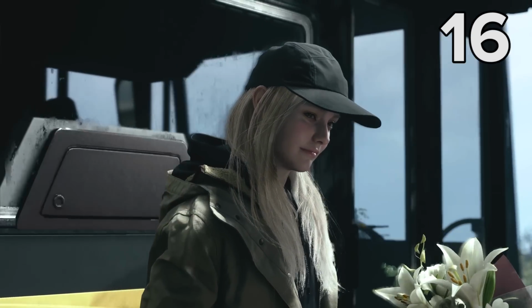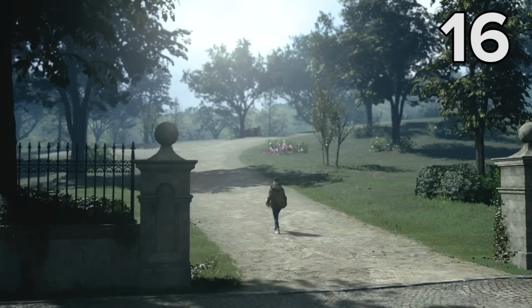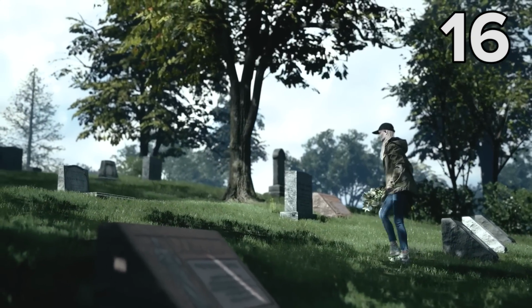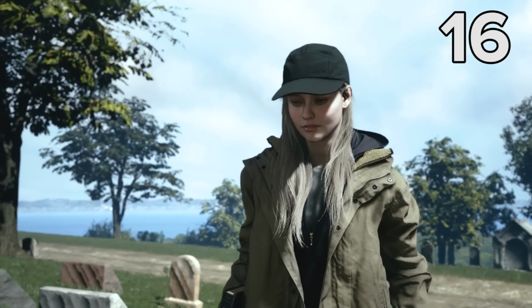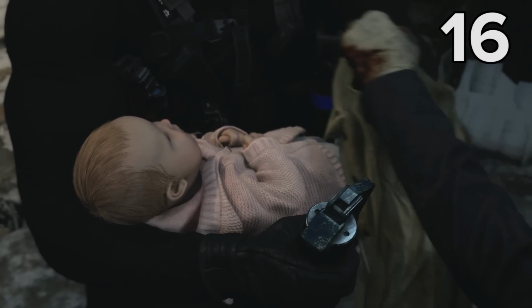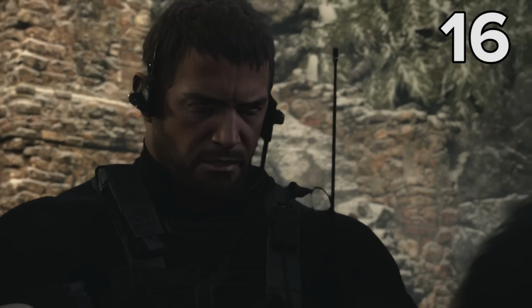Well, we're almost at the end of this list now, because this next Easter egg happens right at the end of the game during the epilogue that features Rose, who's all grown up, on her way to visit Ethan's grave. You'll notice, even though it's quite a sunny day, that she's wearing a big jacket. That's because this jacket is the very same one that Chris wrapped her in when Ethan sacrificed his life after the battle with Mother Miranda.